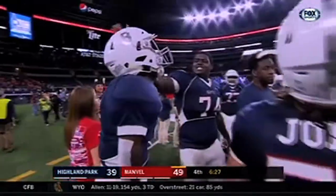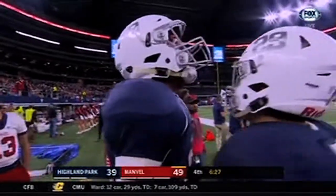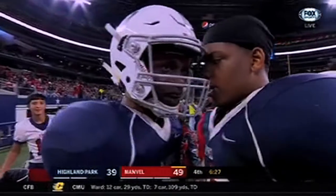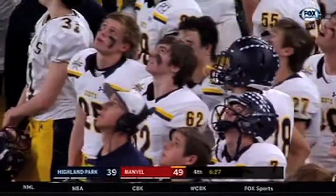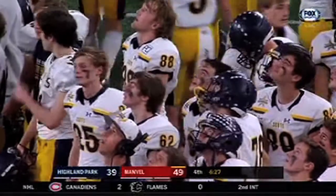And so now it goes back to Highland Park. Can they count? And the key here also, Shay, is with every Manvel score, it pushes it back to a two-score game. That's the problem that Highland Park is chasing. Because eventually, even if they come back score, they're going to have to get a stop.